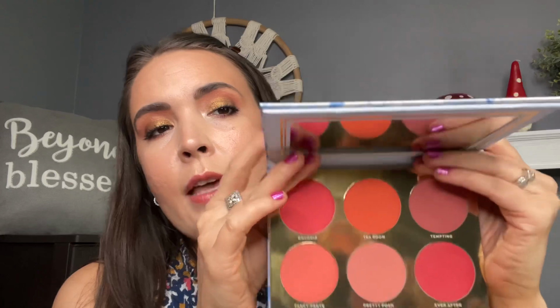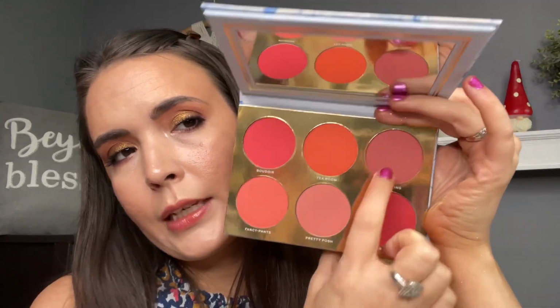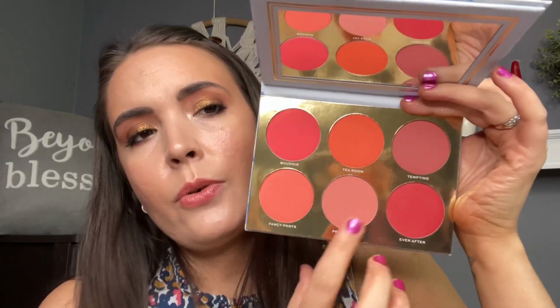This is the Rouge Romance, and this is more of the warm toned shades. And this one, I would really kind of gravitate towards these 2, but everything in here is absolutely beautiful as well. These are matte palettes, so that is something to keep in mind. But yeah, I just thought that these would be fun to use and play with during the like spring, early summertime.